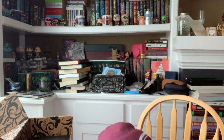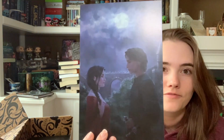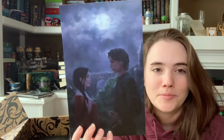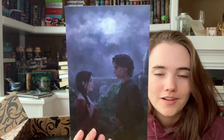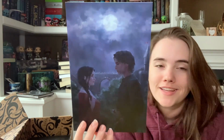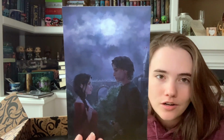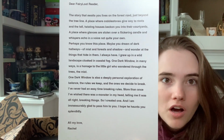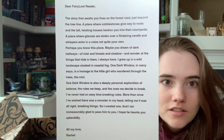They're very pretty. Next item is what fell earlier, and this is the art print on the back of the author letter. I love it. I feel like Fairyloot chooses some of the best artwork or artists. They're always the vibes that I love. Oh, they're so great. And then there is the author letter if you want to pause and read it.